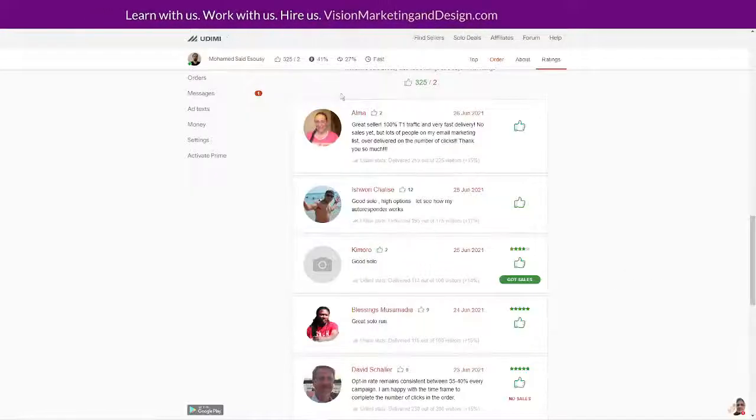Okay. So lots of danger in here. Also, maybe they don't have the best traffic. Maybe their list isn't clean. There are so many reasons why you can really lose money on solo ads if you don't choose the right vendor.